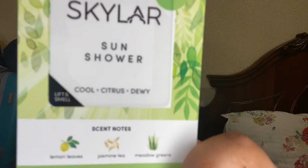Oh yeah, Sun Shower. It's said to be cool, citrus, dewy, with scents of lemon leaves, jasmine tea, and meadowgrass. I wonder if it's gonna smell like the Capri and Willow. The scent here is very faint, whereas with Vanilla Sky, I smelt that right away. With this one, you have to really sniff out a little more because it's more faint. It kind of reminds me of the Cucumber perfume at Bath and Body Works, but softer and much fainter than that. I can see this on a spring day, definitely.